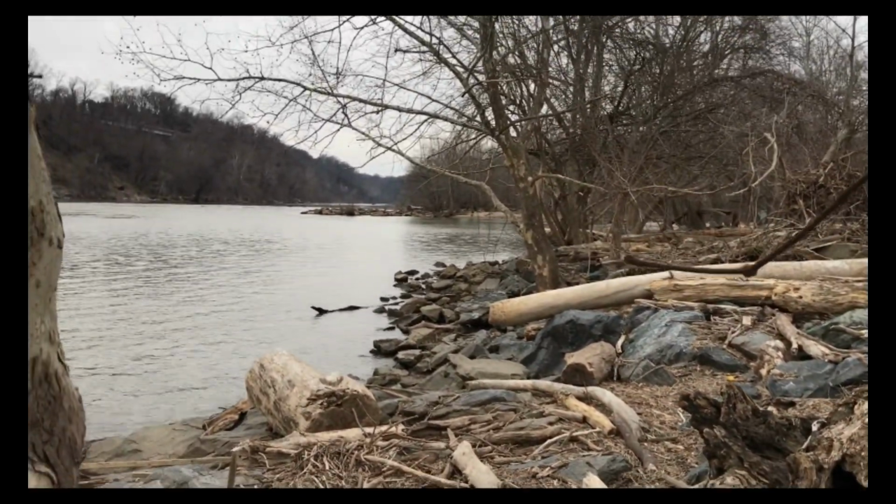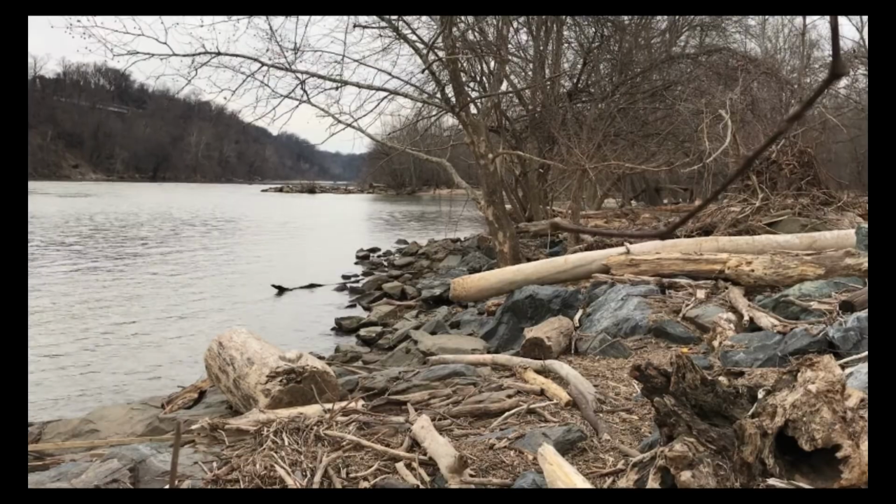All right, everybody, well, here we are at Fletcher's Boathouse down in DC off of Canal Road.